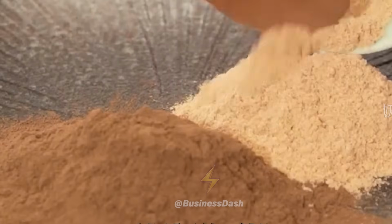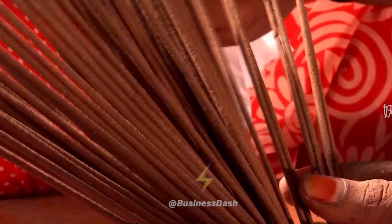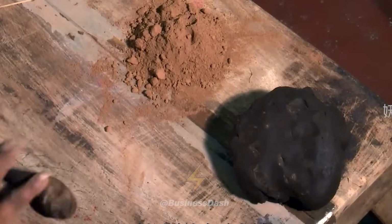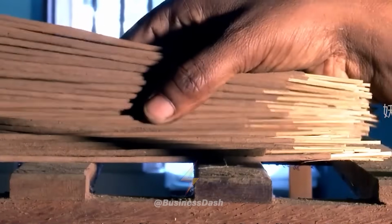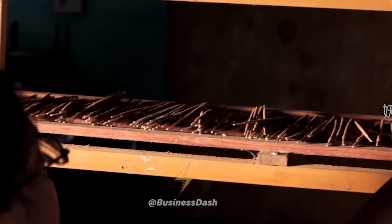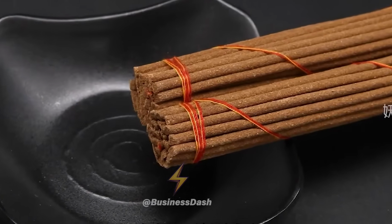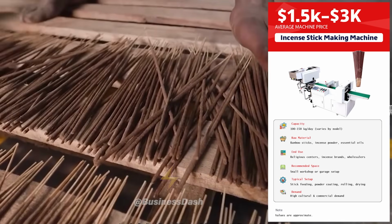Packaging is simple and lightweight, often just plastic sleeves, paper boxes, or custom pouches. You can sell to religious supply shops, wellness stores, online platforms, or even export to markets with cultural demand. What makes this idea smart for 2025 is the growing global interest in natural scents, aromatherapy, and cultural products. It's low cost, high volume, and easy to brand creatively, a perfect match for small workshops with big ambitions.